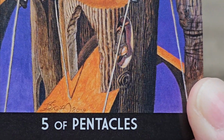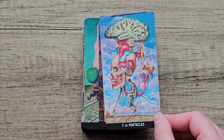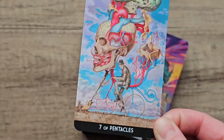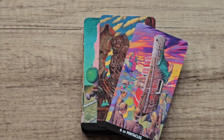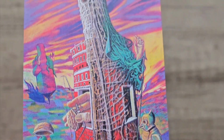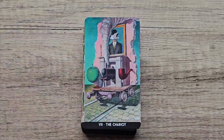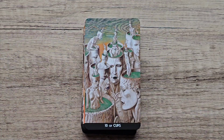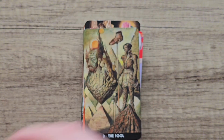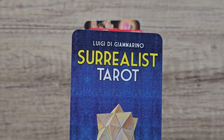What year does that say? 2018. Yeah, and this is so cool. Never noticed the artist's signature before. In every card. Yeah, they're signed in every card. But there's so much detail. I really appreciate how much work's been put into this. Absolutely stunning. I have decks by the same artist as well. They've made other decks as well, because I just really like their art style. The artist is Luigi Di Gemmarino.